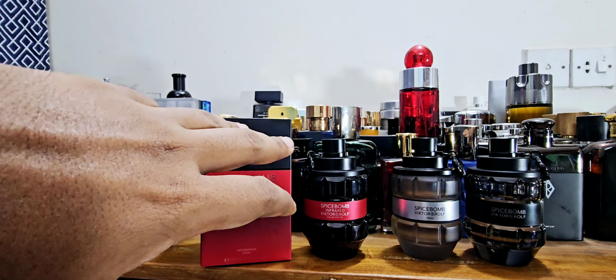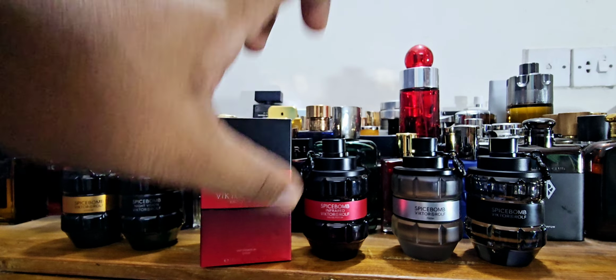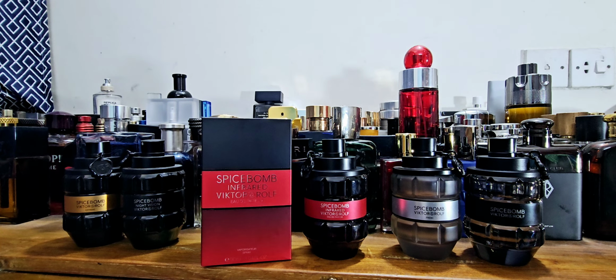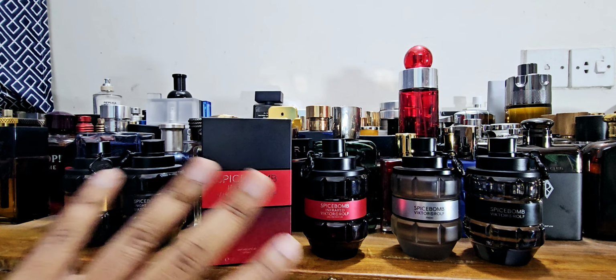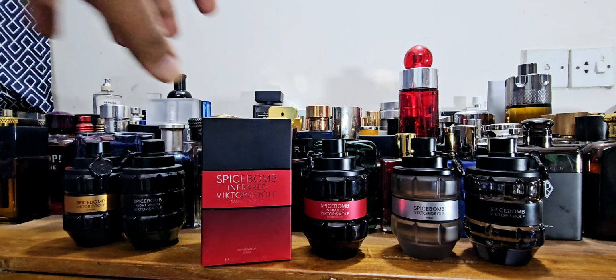This is basically a more modern take on the original Spicebomb, and definitely it is a flanker. There's no way you can be mistaken, like, oh man, this one is perhaps something totally different like Night Vision did. I think this was the worst flanker, to be honest. From this line, people hate it, but the rest of them worked well for me. So let's go one by one.